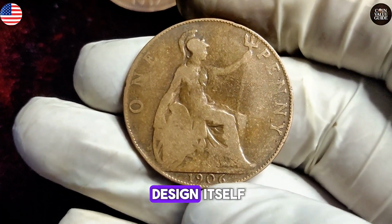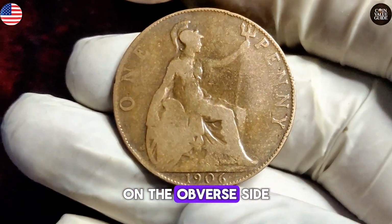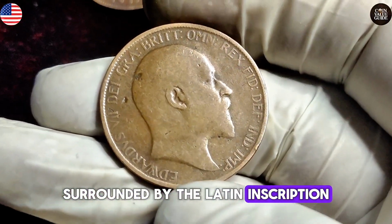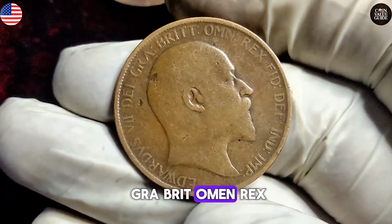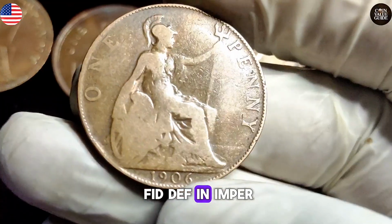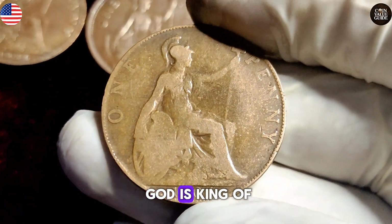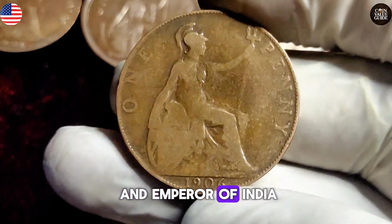Let's talk about the design itself, because every detail tells a story. On the obverse side stands King Edward VII, his face stern and refined, surrounded by the Latin inscription, Edward VII Dei Gratia Britt Omn Rex Fid Def Ind Imp. A proud acknowledgement that he rules by the grace of God, is king of all the Britons, defender of the faith, and emperor of India.